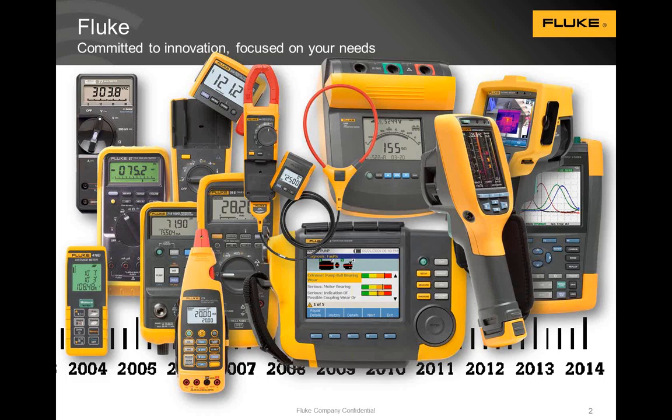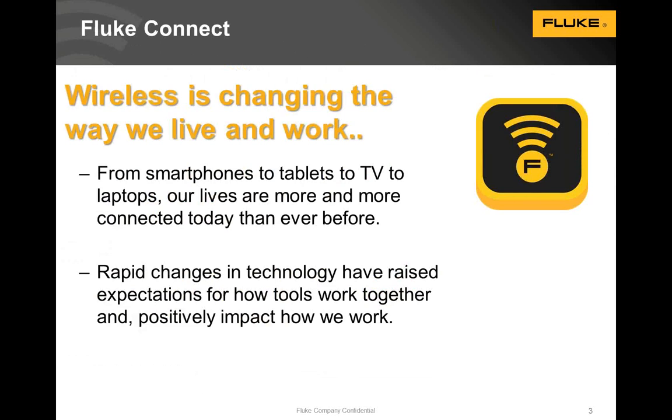Everything's manufactured in Everett, Washington. And it doesn't appear that they have any intention of slowing down. So what is this Fluke Connect? Well, in a nutshell, technically, it's a wireless communication protocol. It's an application, or an app, as the kids call it.